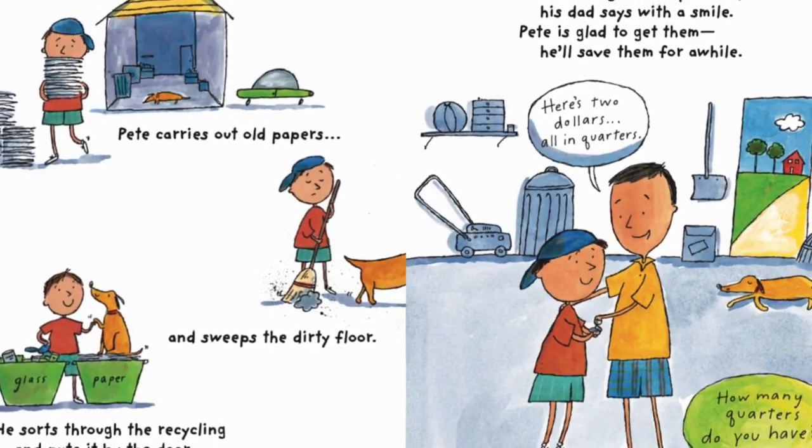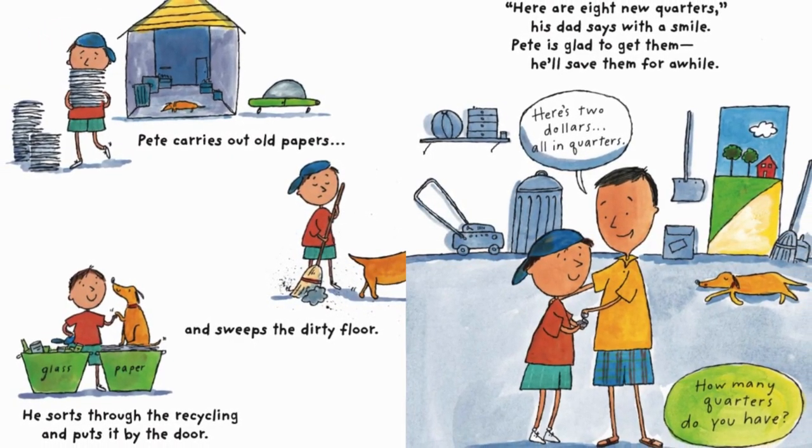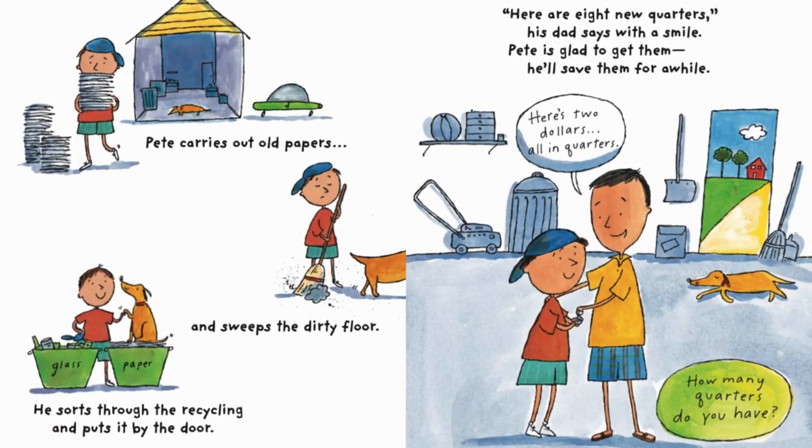Pete carries out old papers and sweeps the dirty floor. He sorts through the recycling and puts it by the door. "Here are 8 new quarters," his dad says with a smile. Pete is glad to get them. He'll save them for a while. Here's $2, all in quarters. How many quarters do you have?